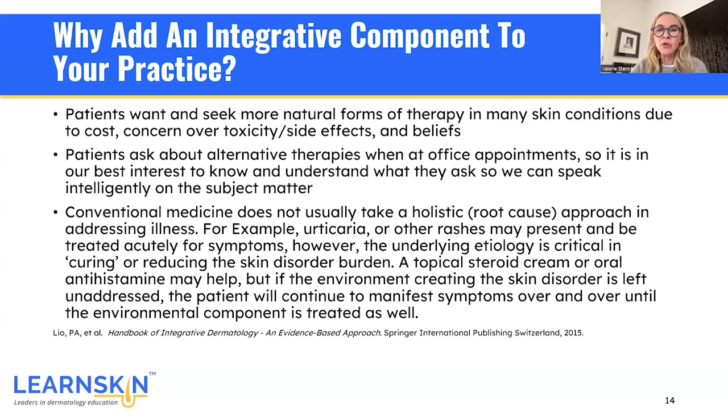Conventional medicine does not usually take a holistic or a root cause approach in addressing illness. A good example would be something like urticaria or hives. Other rashes may present and be treated acutely for symptoms as well. But the underlying etiology is extremely critical in curing or at least reducing the skin disorder burden. A topical steroid cream or an oral antihistamine may help. But if the environment creating the skin disorder is left unaddressed, the patient's going to continue to manifest symptoms over and over until the environmental component is treated.